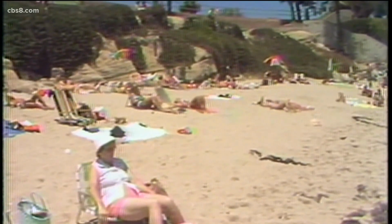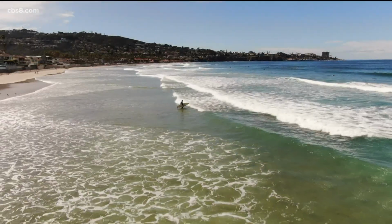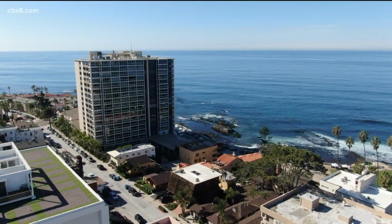La Jolla is the good life. Shopping or eating along Prospect Avenue, swimming, surfing, or just sunning on any one of the local beaches. La Jolla is still known for its world-class beaches and upscale vibe, but it's also a compelling mix of new and old. We're standing in front of Wisteria Cottage.